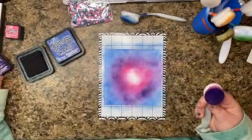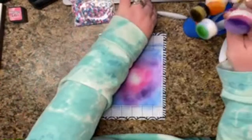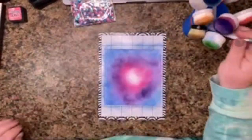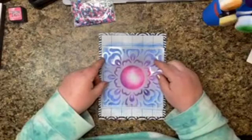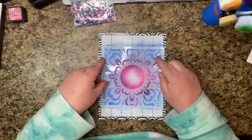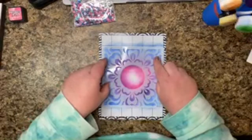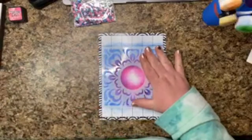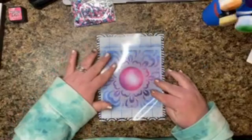That's about good for now. I'll push these out of the way. So now I'm going to grab my stencil, and I'm going to try and center this as best as I can. The stencil's 6 by 6, so I cut my paper 5.5 by 5.5 because I'll put a mat on it before I put it on the card. And I'm going to just take that.